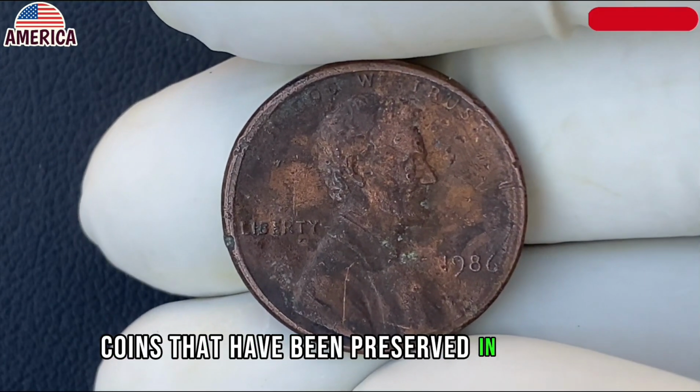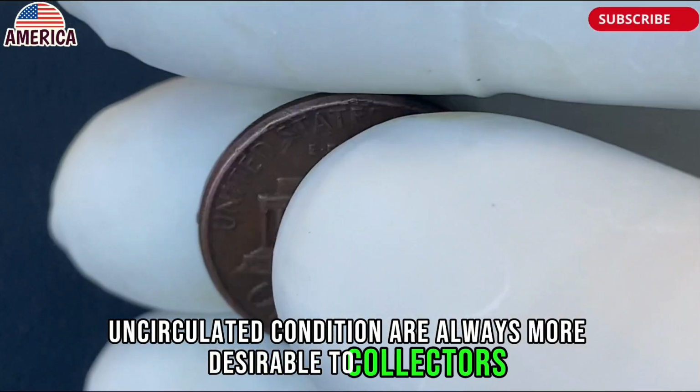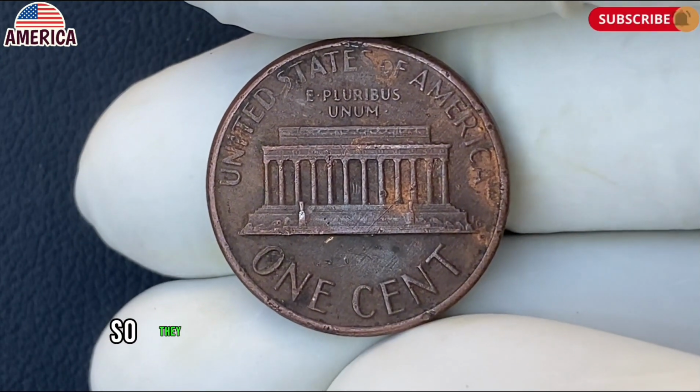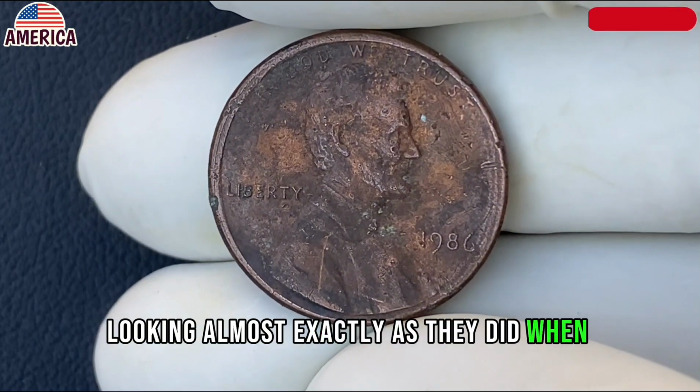Coins that have been preserved in pristine, uncirculated condition are always more desirable to collectors. These coins have never been used in daily transactions, so they retain their original luster and detail, looking almost exactly as they did when they left the mint.